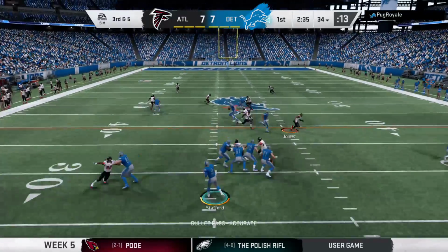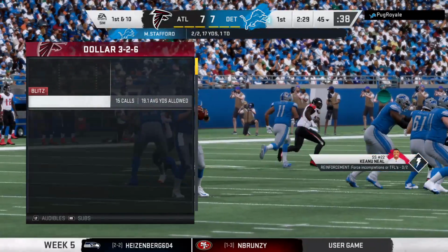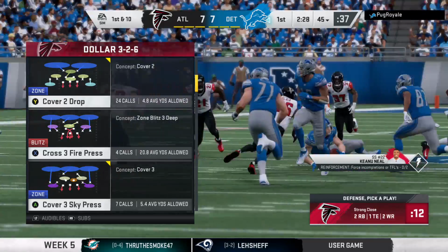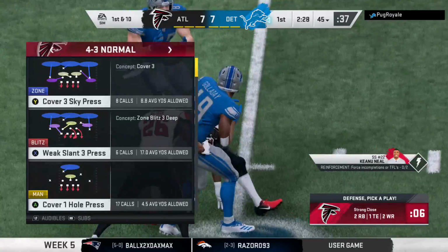From the gun on 3rd down, Stafford. He's got his man, T.J. Hockenson. It's a gain of 10 for the Lions and a 1st down. That's a staple of this offense. Drag route to the tight end. Yeah, he's unable to use his size to break off much more yardage after the catch, but still an effective gain nonetheless.